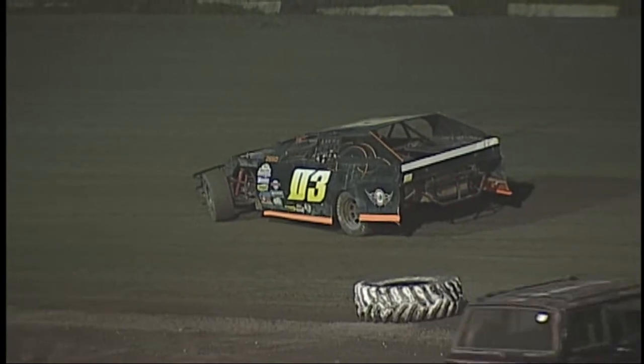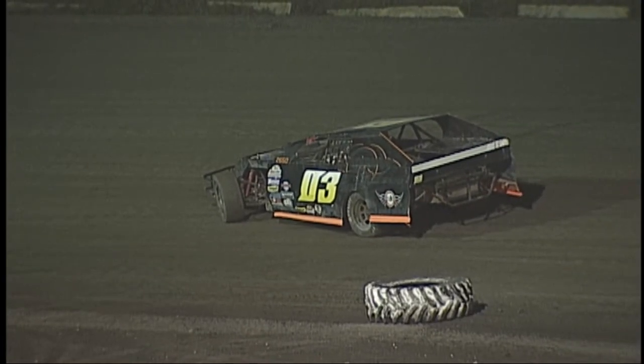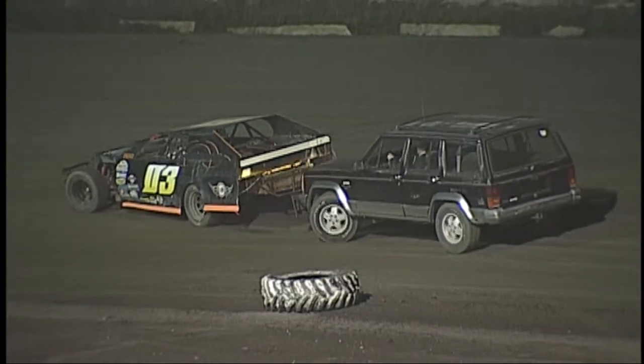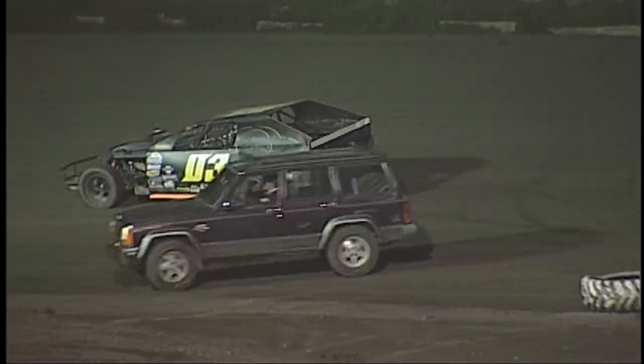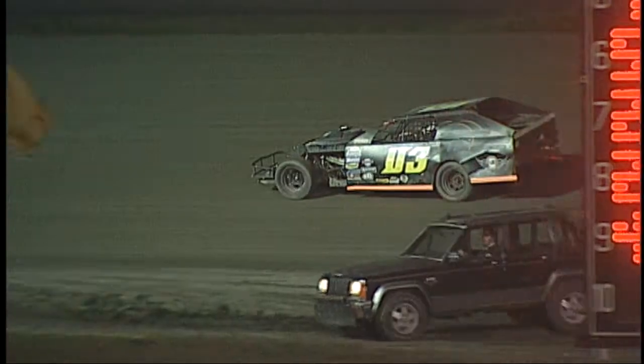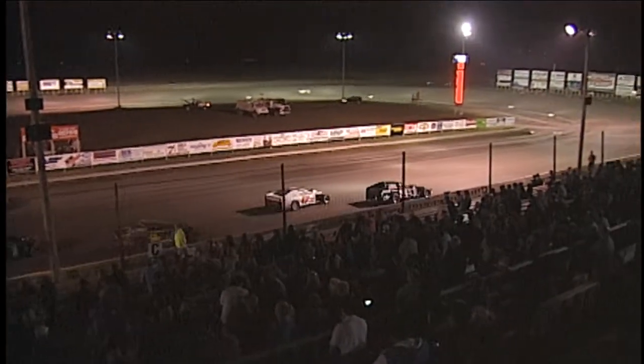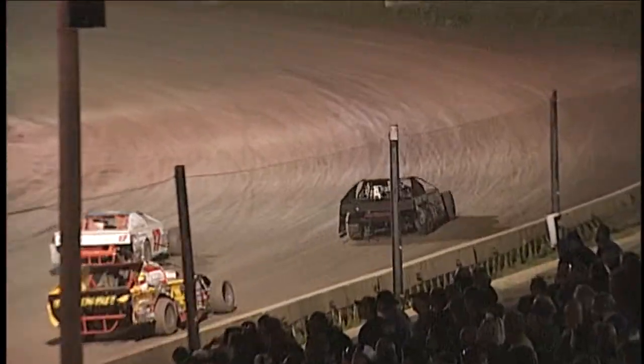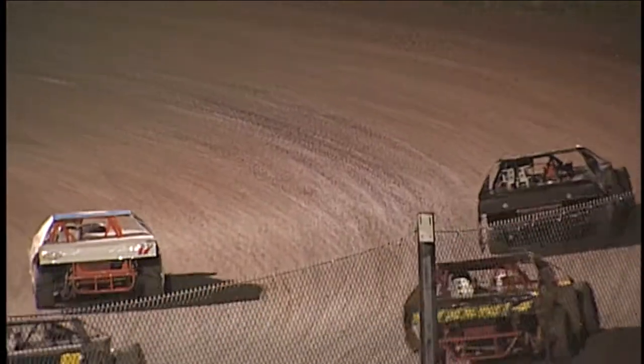The problems with 19 cars can sometimes be great racing. No, not problem, but they can give us great racing. But in the same breath, you can see a lot of this on a given night. Yeah, for sure. And that's just a lot of guys going for one spot. Everyone wants to be first, and no one wants to wait 13 more laps to get there. I want to be there now.